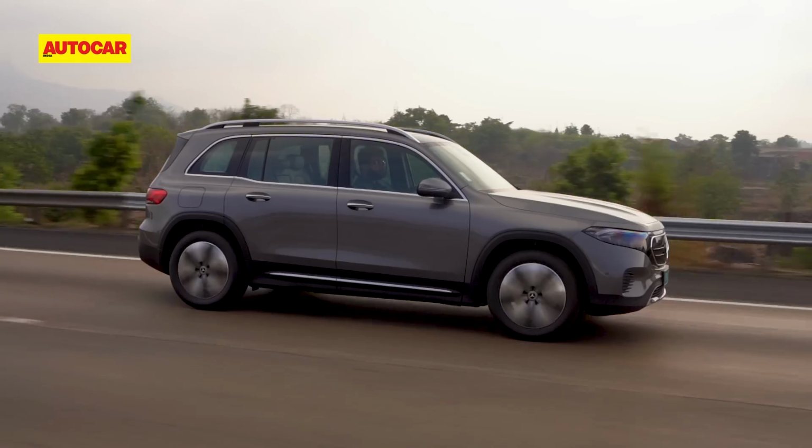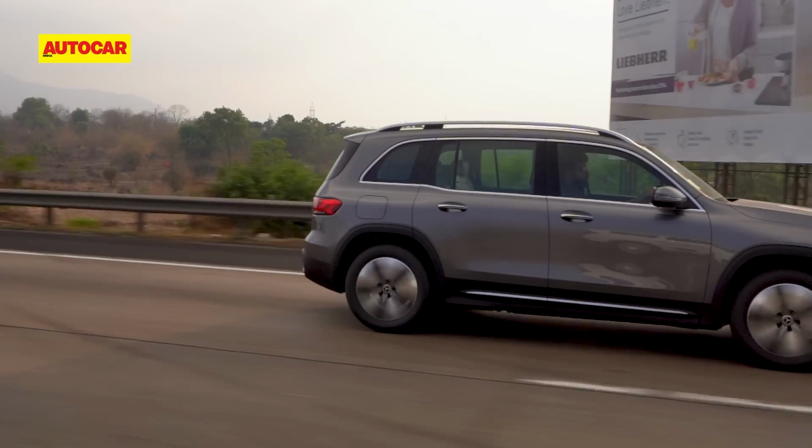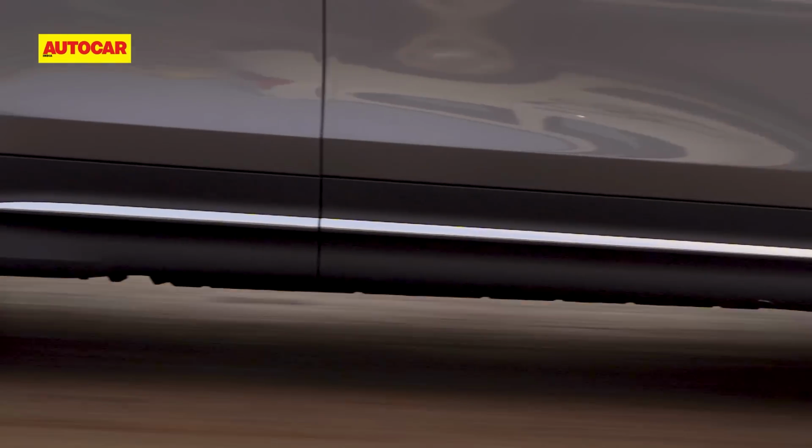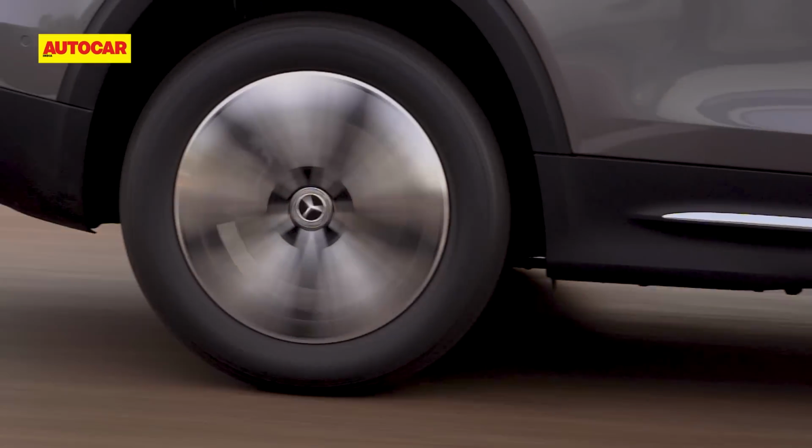The torque rated at 520 Nm makes overtaking absolutely effortless, but it is also applied in a subdued and linear manner owing to the comfort-oriented nature of this EV.